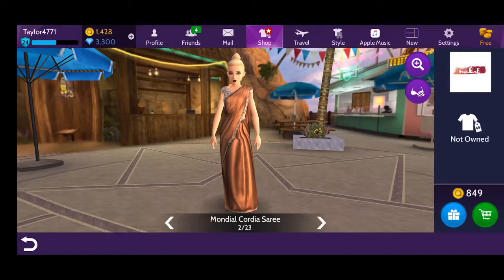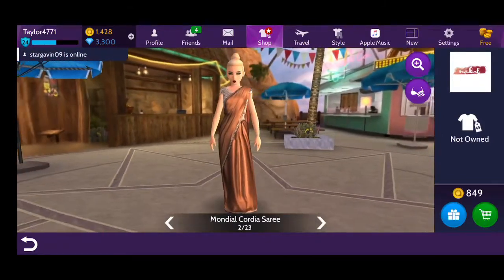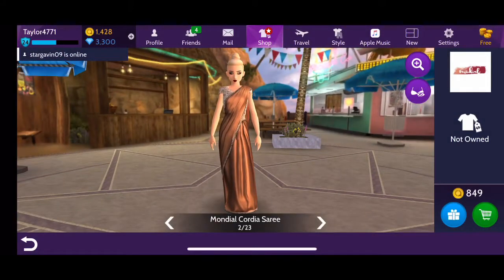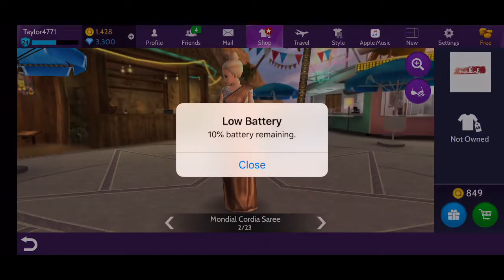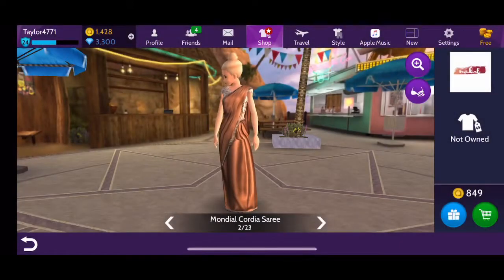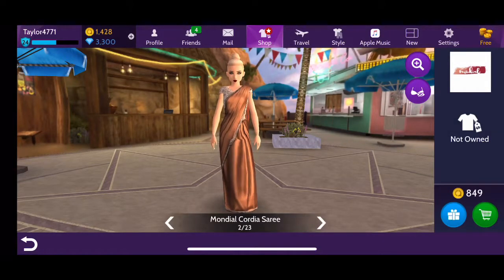I don't think a lot of people see it that way, but some people do. So I have kind of avoided buying these type of clothes because, for example, a sari is Indian or Hindu culture, and I wouldn't want people to think that I'm trying to copy that sort of thing for a fashion statement, if you know what I mean. Sorry, my battery. So that's kind of why I do stay away from these a lot of the time, but we'll move on, because I do like this.